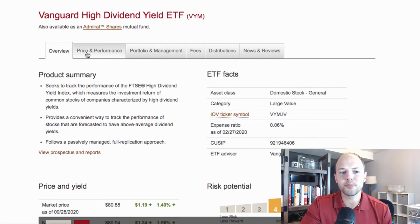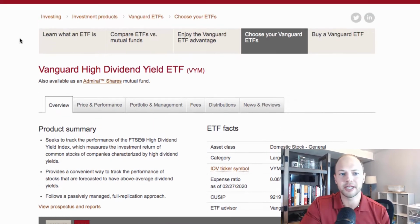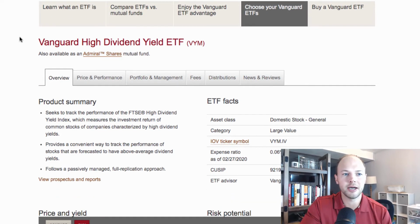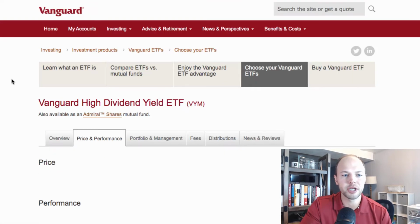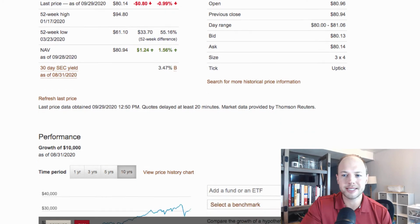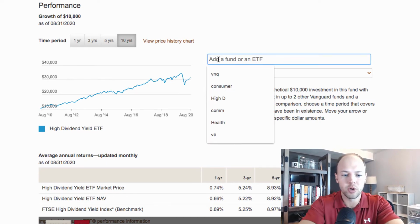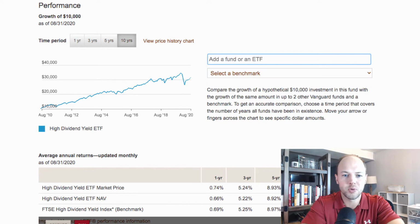Now, real quick, something pretty cool that you can do as you're going through these Vanguard ETFs at Vanguard.com is go to the price and performance tab. In this tab, you can even compare the performance of ETFs. And we're going to do the first three for you real quick, since these ones are more on the growth scale as well as dividends.